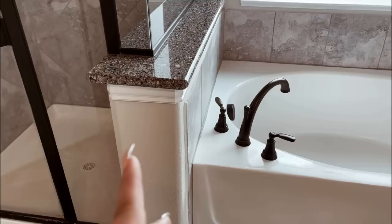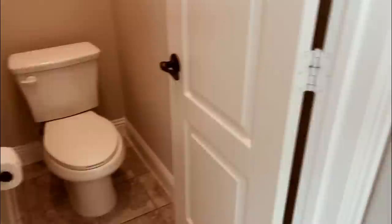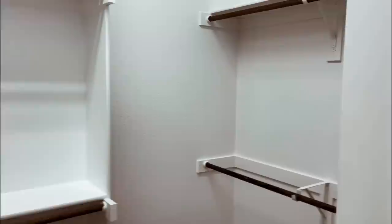Then this shower, and it has this ledge in the shower, which I really like. I'm gonna need to get a step stool of some sort, but the shower is a nice size. It kind of reminds me of my setup. You guys know when I used to do my hygiene routines at my Nana's house? It kind of reminds me of that. Toilet.